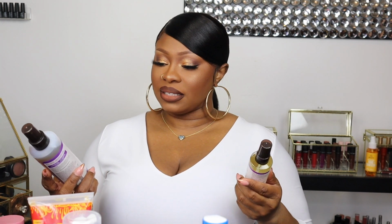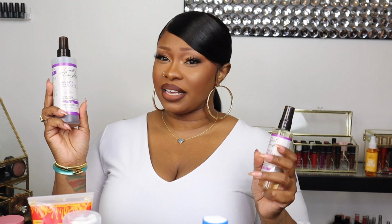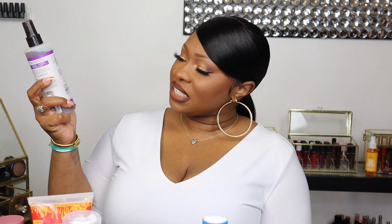I also got some hydrating leave-in conditioner because my hair can tend to be dry. If you guys remember the video where I had shaved my hair and you could see all of my scalp and the dead skin on my scalp, baby, it's healed. I no longer have that problem. And I use this shampoo and conditioner from Sally's. I'll do a video on that because that deserves its own video. Anyway, so this is the hydrating leave-in conditioner.